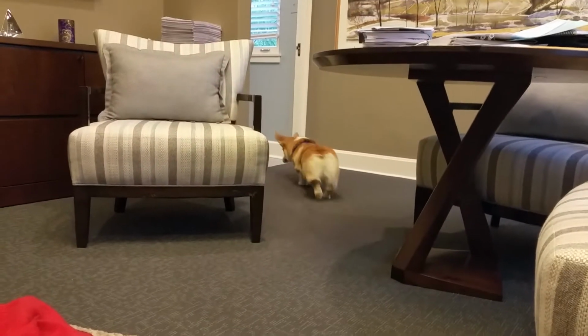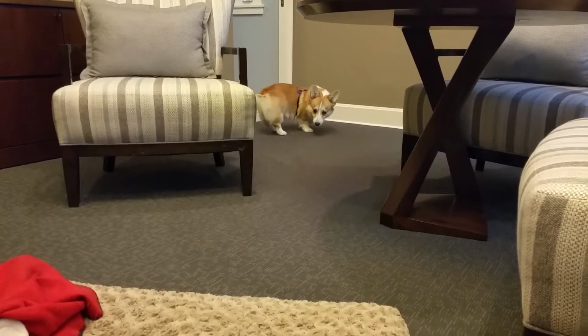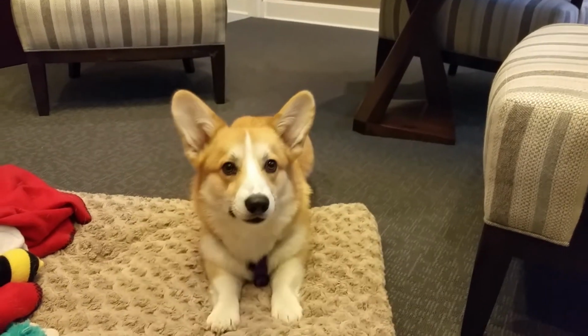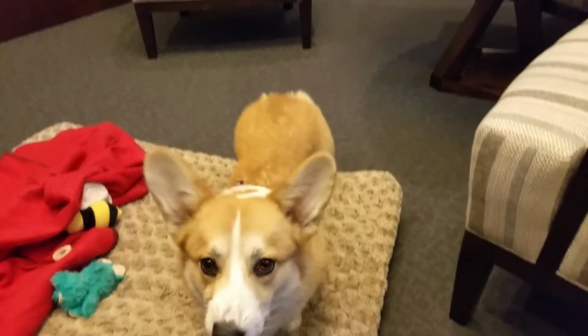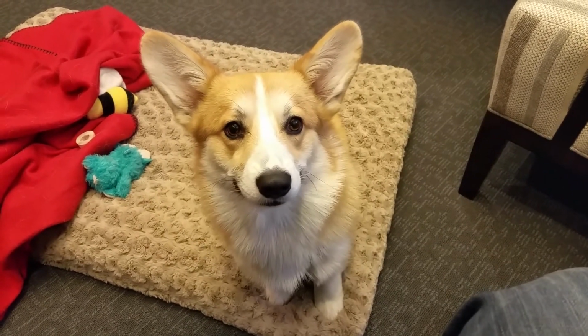Free. Bed. Entirely on the bed. Wait for him to complete the behavior. He can try out other things. Just constantly trying out what works and what doesn't.